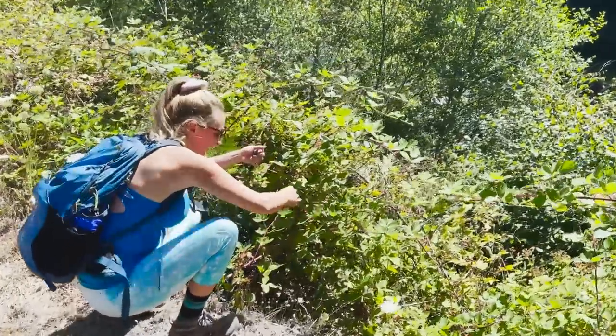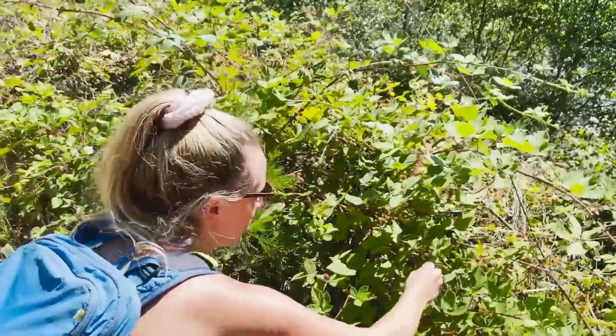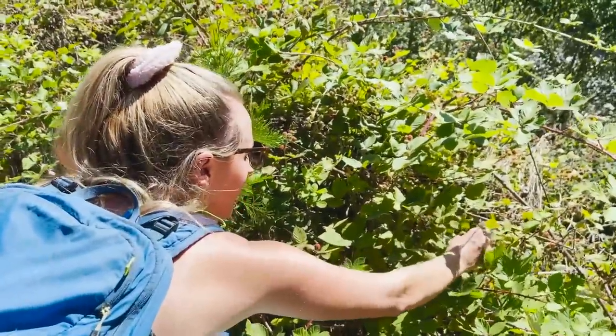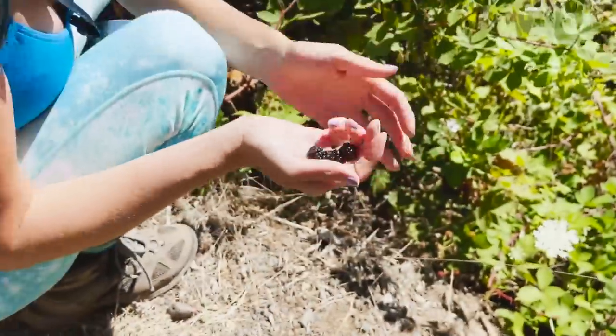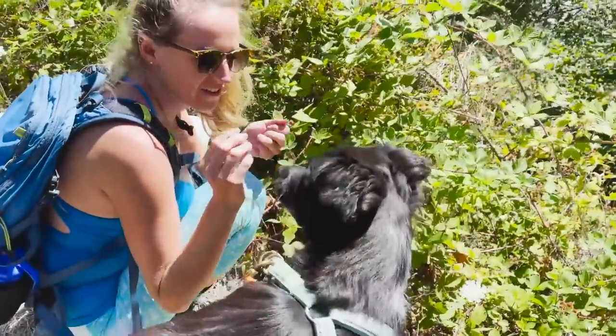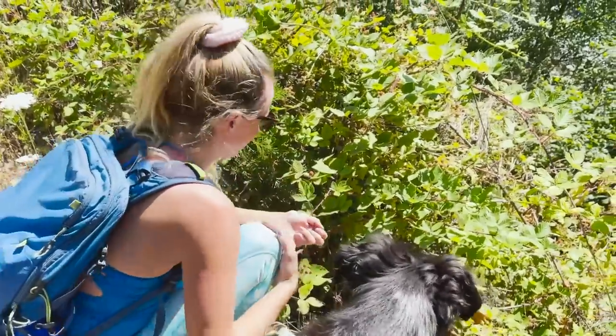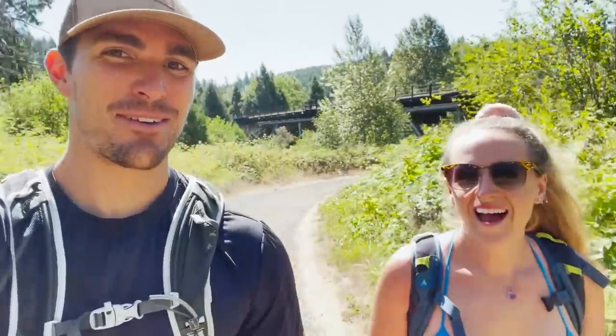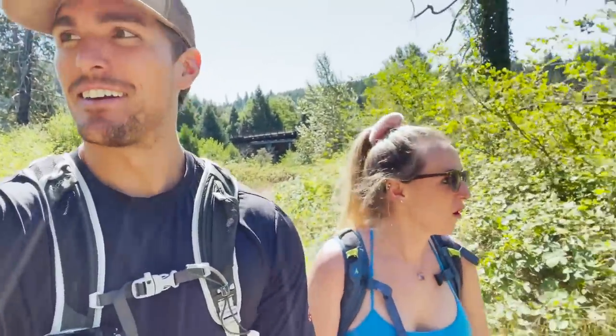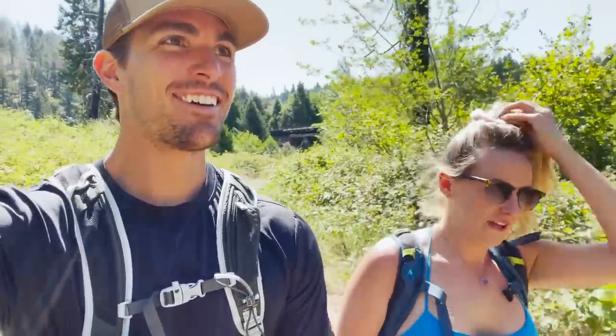All right, we just started our hike. A minute into it, and Natalie found wild blackberries. Natalie is really excited right now, as am I. I have a plan. We're still walking through blackberry bushes. It's absolutely incredible. They're all over the place. They are everywhere. So when we come back from our hike, we're just gonna sit here for like 20 minutes and pick a bunch of blackberries instead of going to the store and getting them. Yeah, it's a great idea. Obviously.